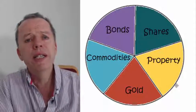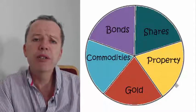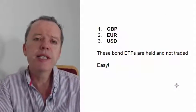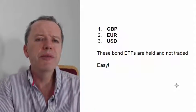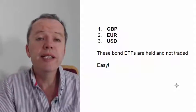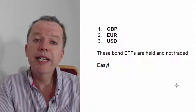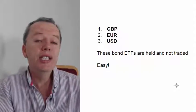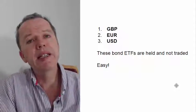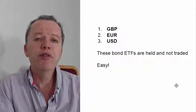Bonds I approach rather differently. They tend to chop around a little bit and go above and below their line quite frequently, so it's too expensive to trade them regularly. So all I do is have exposure to three different bond funds. One's denominated in pounds, one in euros, and one in US dollars, and I just hold them, and that gives me a little bit of currency hedging, if you like. So I don't do anything with the bond funds.